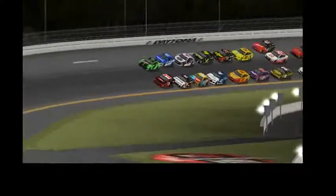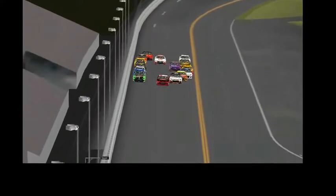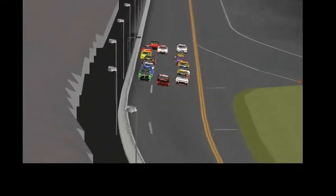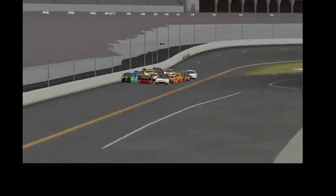Austin Dillon back to the inside. You see Casey Kane there. Kyle Busch right behind him. Kyle Larson behind him. Joey Logano further back. And these guys all fighting. It's getting halfway point right here. We have 11 laps to go. Casey Kane getting that car to the front.